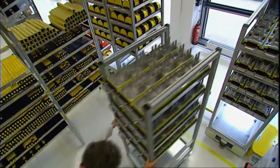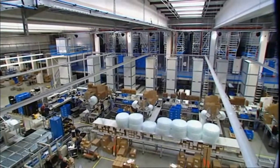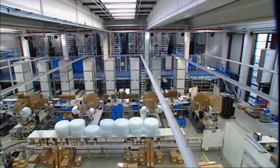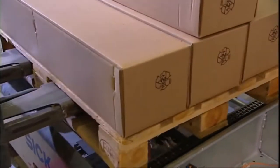SICK's logistics centre is here, where on a warehousing area of around 4,500 square metres, more than 31,000 SKUs are stored before being packed to orders. In addition, there are over 15,000 SKUs earmarked for in-house production.